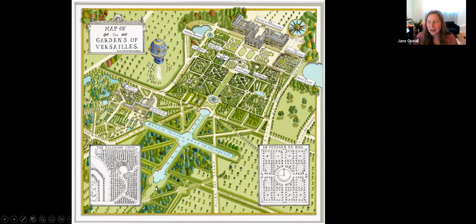And then the Grand Canal itself, which is, I believe, about a mile long here and over 200 feet wide. So it can take the better part of a day to just walk all the way around this fountain. I learned that firsthand when I was in college.